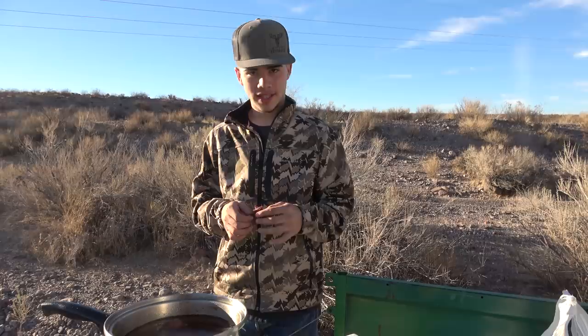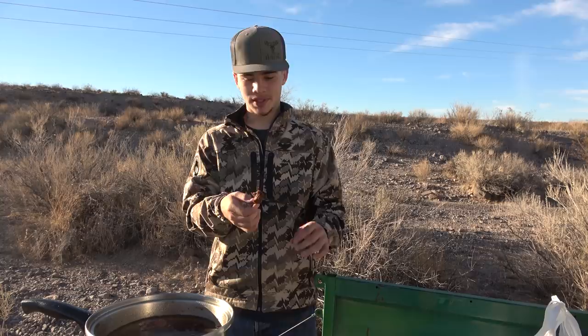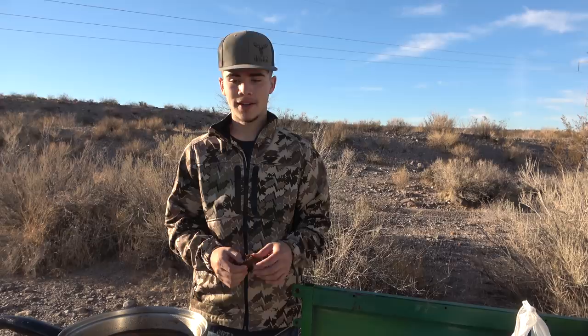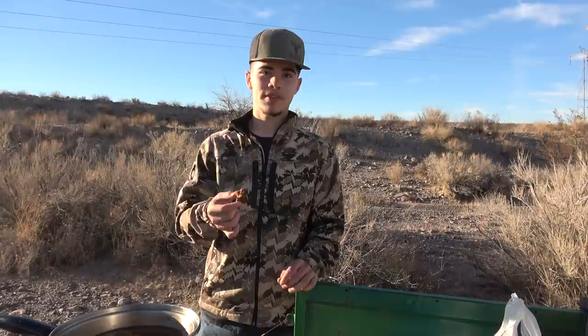Another thing that I'll probably do next time is cut the nuggets just a little bit thinner and not cook them as long. They're really good when they're thin and real crunchy. But these thicker pieces, like this one I'm eating now, are still perfectly fine. I'm telling you right now, this was actually a surprise to me. Normally jackrabbit is good if you cook it right, but you can mess it up really easy too, where it'll be real gamey. But this right here, I'm actually surprised. This is by far my favorite way I've cooked jackrabbit.